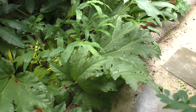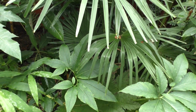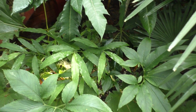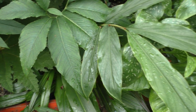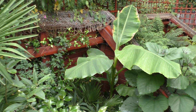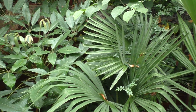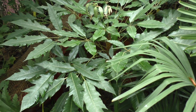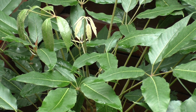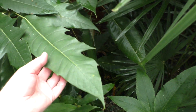Now we are coming to the first subtropical composition with tender plants growing in my insulated construction. I should remind that I use no heating for overwintering of tender exotic plants. Here we have Schefflera delavayi with huge, wonderful leaves.